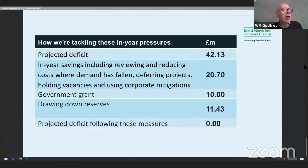Okay, so let me begin by giving some context. I've been in and around local government for the last 30-odd years. I was a finance director in my previous life before I became the chief executive a while ago. It is really important to understand that these are unprecedented times. I've never known in all of that time a challenge of the scale that we've got now.